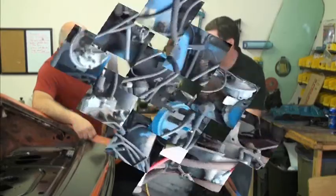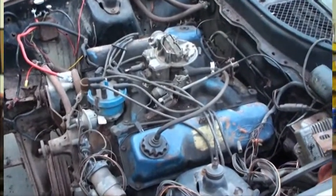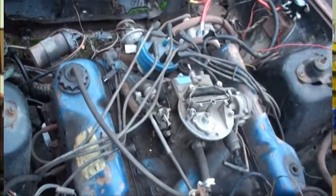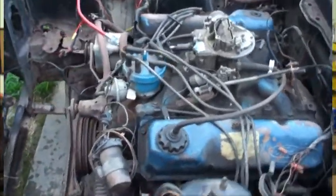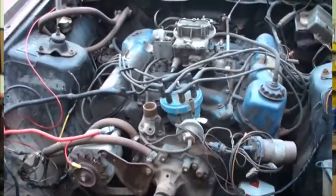Now ours had the 351 2-barrel in it, and it's a numbers matching car. Now what's really cool about the Mach 1s in that year is people always say, why are they so big? They're just so much bigger than the old Mustangs. Well, Ford had a dilemma in the late 60s. They wanted to put these big motors in these cars. They couldn't fit them in between the fenders.